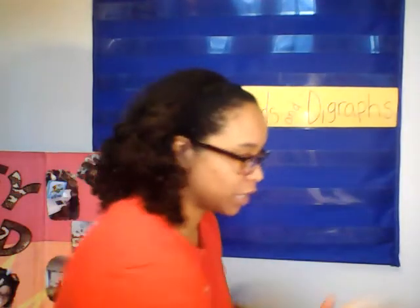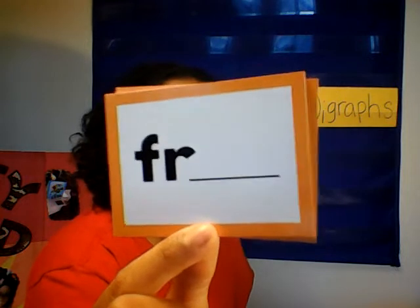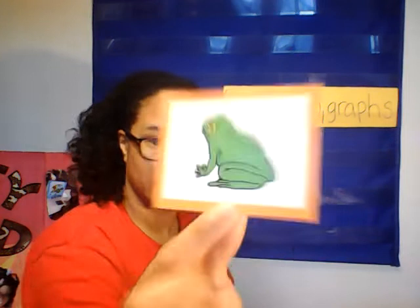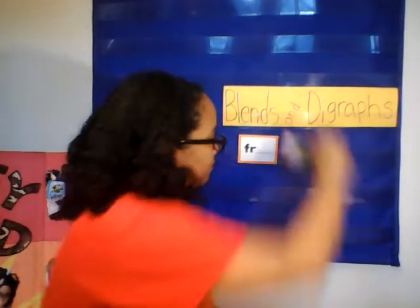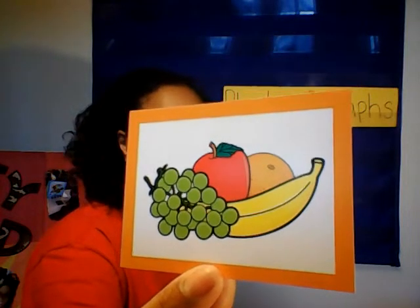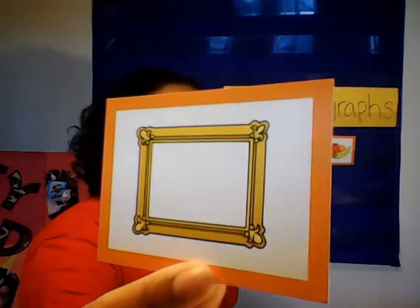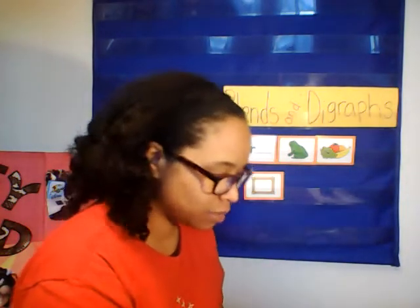All right, so we have been working on the blend FR. And do you remember what FR says? Fr, fr, fr. And I have some picture objects that begin with the FR sound. This is a frog, frog. Good. And here is some fruit, fruit. You can hear the F and the R when we first say that word. And this is a frame, frame.